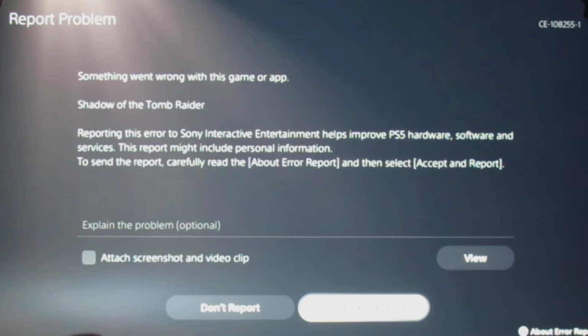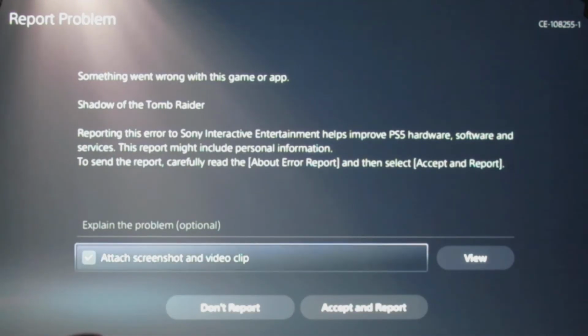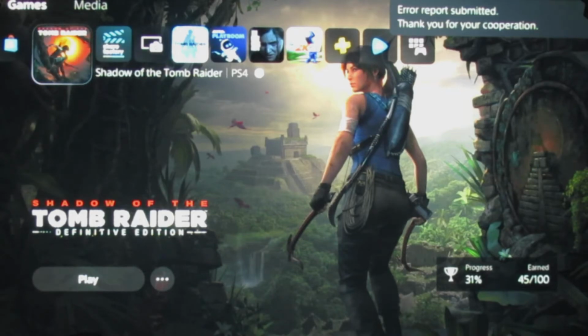Reporting this error to Sony Interactive Entertainment helps improve PS5 hardware, software, and services. This report might include personal information. Send report, carefully read about, and select accept and report. Accept and report. Error report submitted. Thank you for your cooperation, and I'm out of the game.